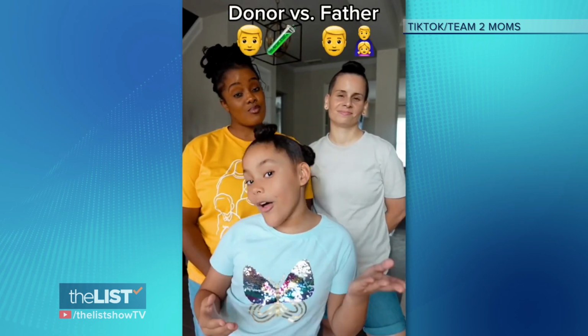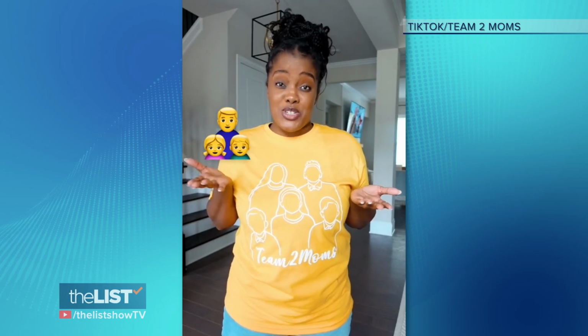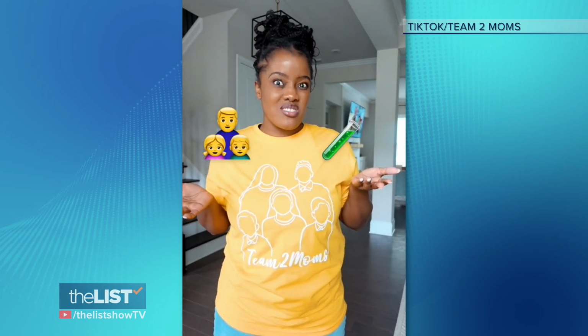Donor versus father. There seems to be a confusion between the differences. A father raises their children, where a donor just donates anonymously.